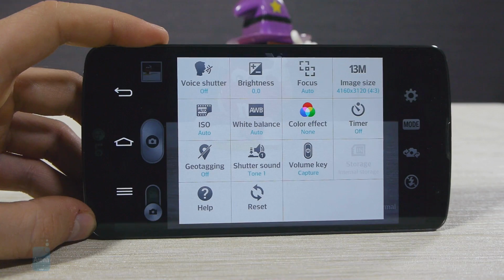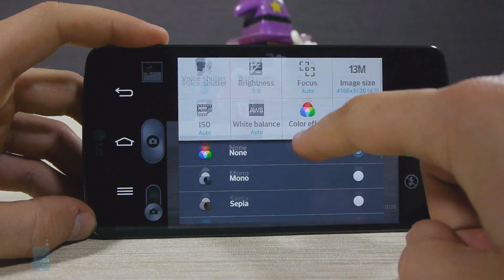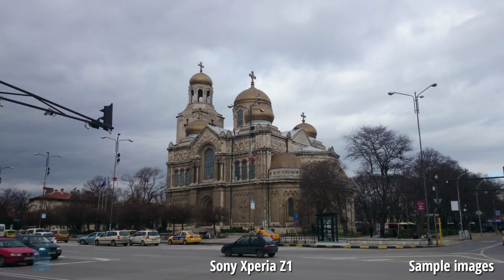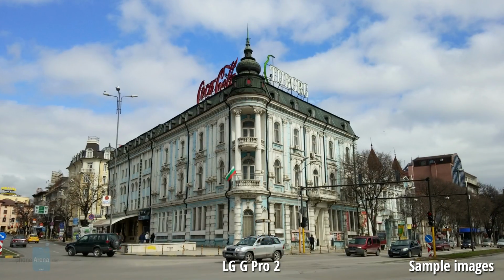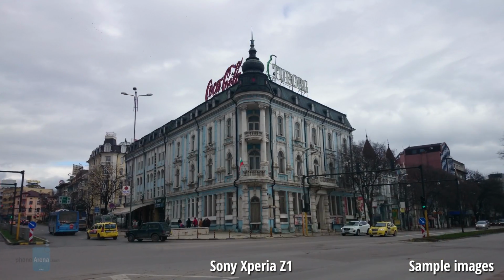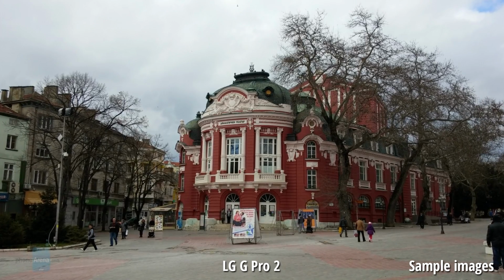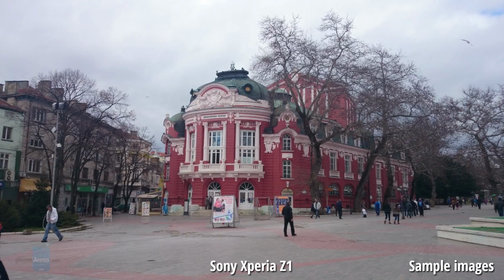There are no long lists that you have to scroll, and everything is within a tap or two. Both devices capture very good images that look sharp with an outstanding amount of detail and with vibrant colors. Now, the images shot on the Xperia Z1 though are a little sharper, but at the same time the handset tends to capture slightly washed out, even a bit bluish colors that look less impressive in comparison to the livelier ones in the G Pro 2.